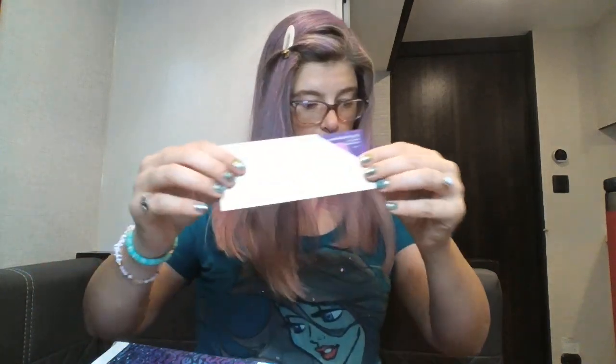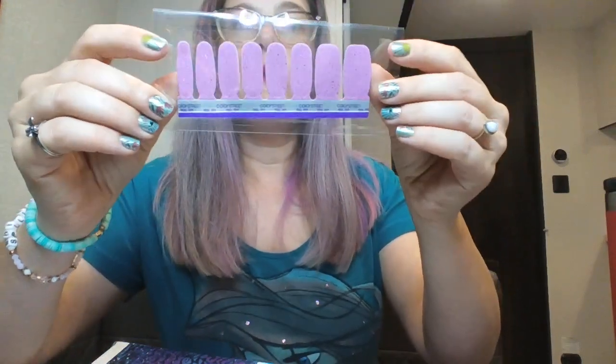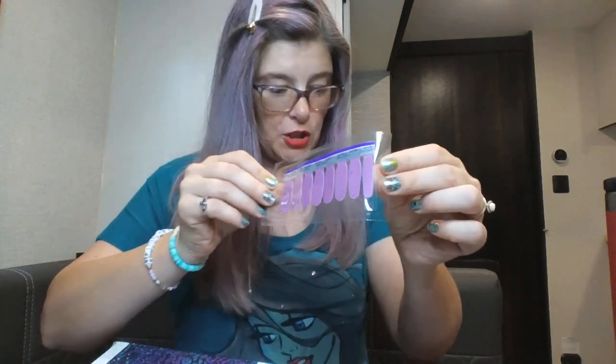Okay, up next we have Luminescent Lavender. Oh, she's pretty. Oh, goodness gracious. Yes, yes, yes. She is pretty. I love a good purple nail. How about y'all? Are you a fan of purple nail polish?